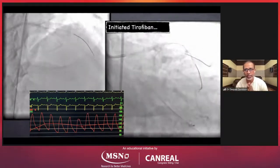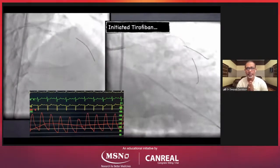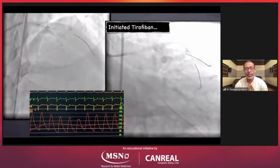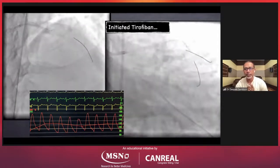We did a contrast injection in the caudal view. You could see that there is no flow in the diagonal branch. There is slow flow inside the left anterior descending artery, and the RCA, which was filled from the left coronary, is not seen right now. So something has happened, and you could also see haziness in the distal half of the stented segment.